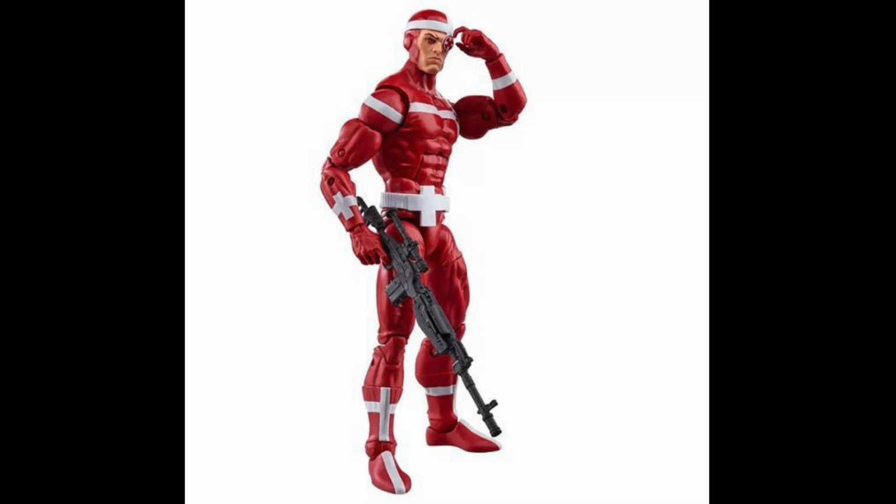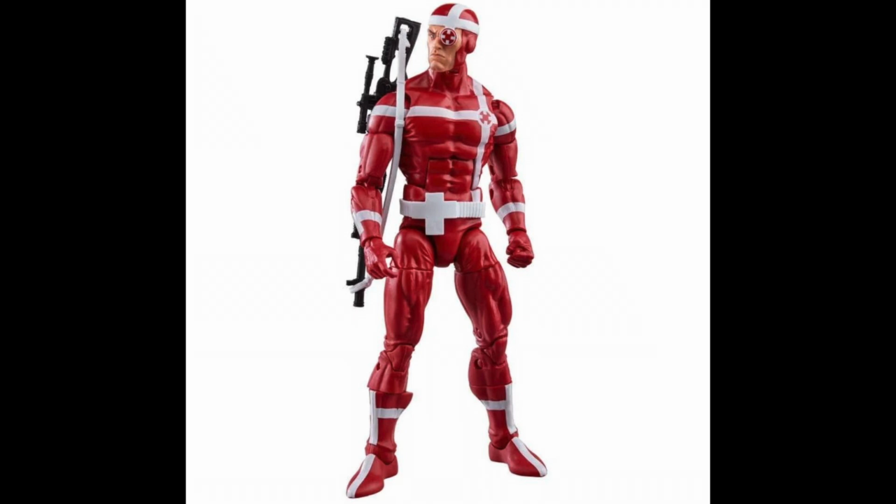I am bummed out they're using the Spider-Man UK body mold again, though. I'm really sick of this body mold. It's not the worst. It is one of the worst, actually. It's not Bucky Cap, but it's probably following Bucky Cap for me as far as the scale of body molds over here.